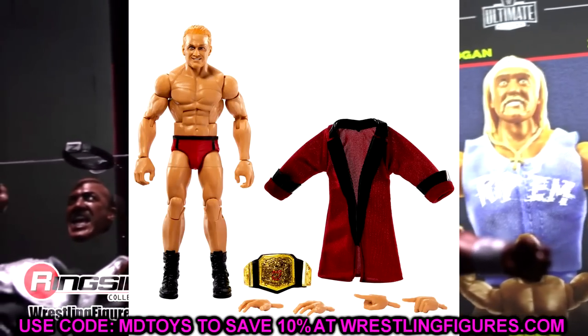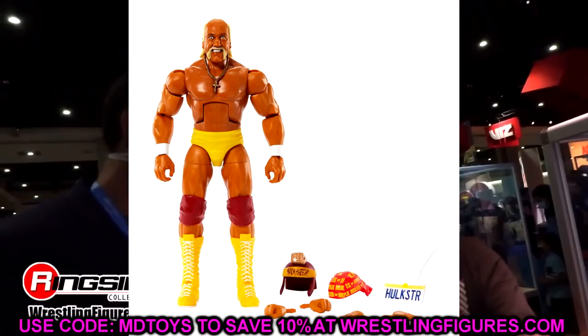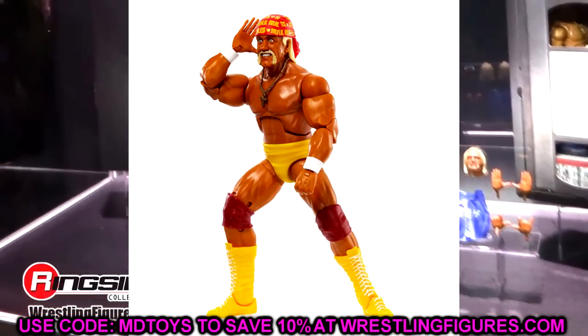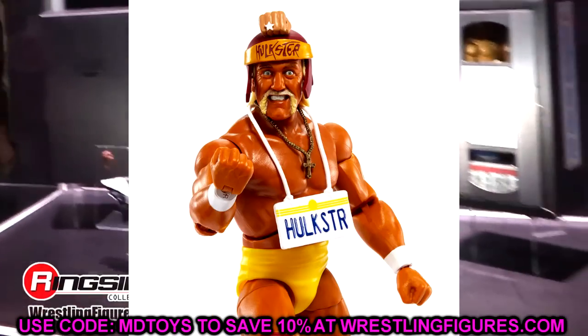But you also have Hulk Hogan, which we discussed. I love the updated look in the images. I also think that at certain angles, this Hulk Hogan looks like it has skin tone dry brushing or shading on it. At different angles, it just looks like it is. But all these Hulk Hogan figures is insane too, man. I mean, he's going to end up having way more figures than anybody when it's all said and done.